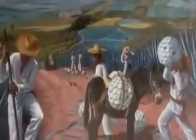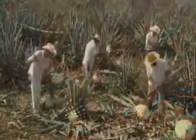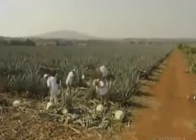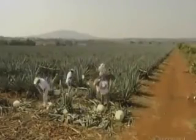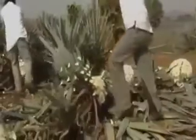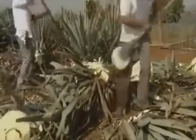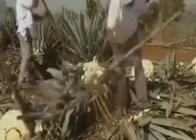For centuries, workers called jimadores have grown and harvested the agave plant for tequila. It takes 7 years on average for a species called Weber Blue Agave to mature. Even today, it's harvested entirely by hand. Using a lethally sharp, hoe-like tool, the jimadores chop away the greenery until all that's left is the huge core called the piña.